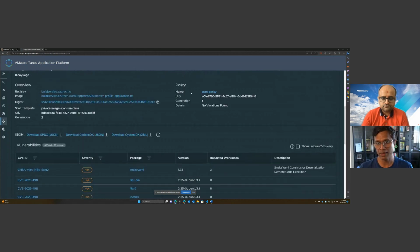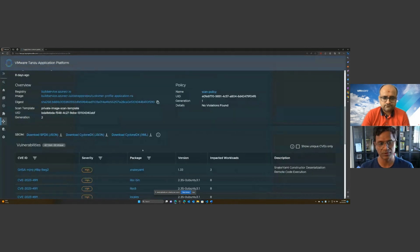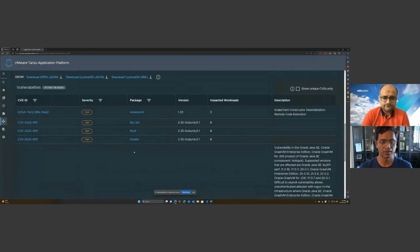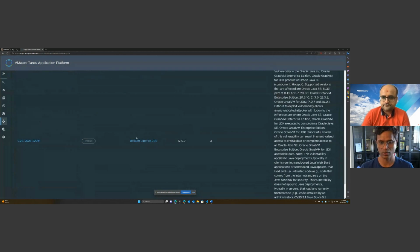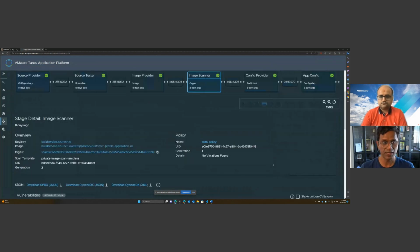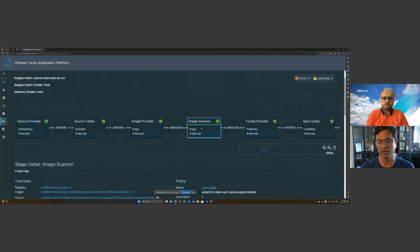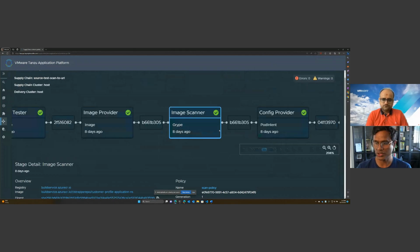I also have a scan policy which allows this application to continue to be built because I'm ignoring everything except for unknown severity. So this particular code base doesn't have any severities which are unknown, but rather it also has high severities. It's up to the organization to figure out what they would want their scan policy to be. So the developer right now is very aware of the fact that the code that he's building has these CVEs, and this is where we talk about shifting security left.